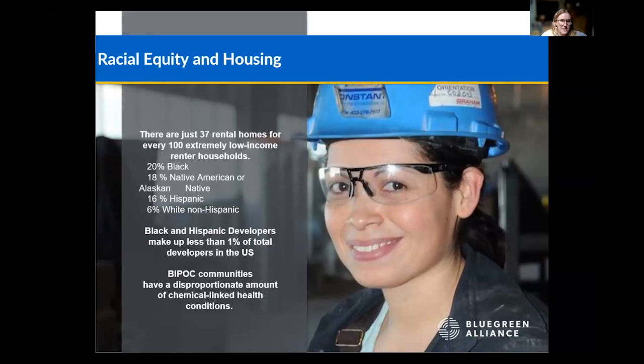These are some statistics pertaining to racial equity in housing that I'll read off really quickly. There are just 37 rental homes for every 100 extremely low-income renter households. 20% are Black individuals, 18% are Native American or Alaskan Native, 16% are Hispanic, and 6% are white non-Hispanic. Black and Hispanic developers make up less than 1% of total developers in the United States.